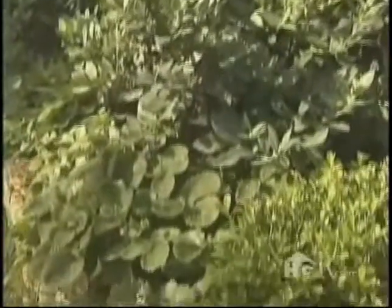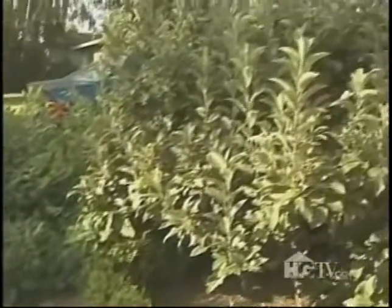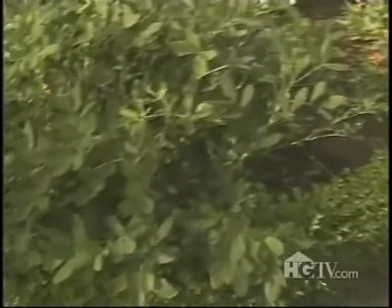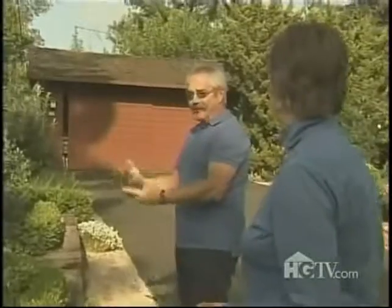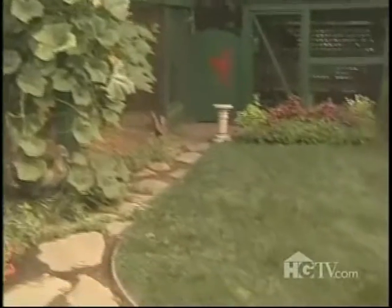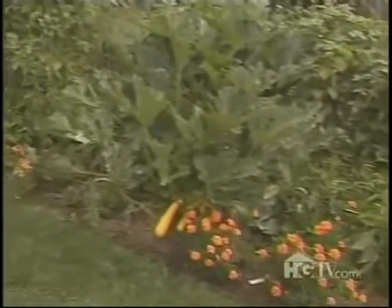And going back this way, you've got strawberries, blueberries, apples, all mixed in with what is really kind of a formal look, but a fairly informal mix of plants. I love that. Yes, me too. It's juxtapositioning. Rosalind has also designated a 100 square foot area to crops alone.